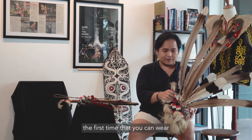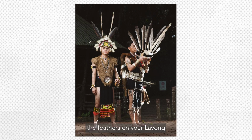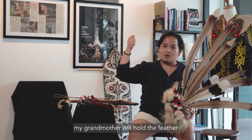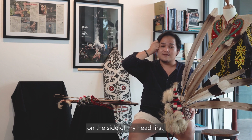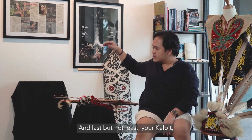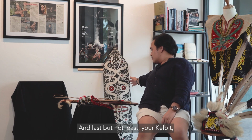The number of feathers that one wears on the lavong laga is their status in the community. For us, the first time that you can wear the feathers on your lavong is when you're of age. The initiation was my grandmother would hold the feather on the side of my head first, then I can wear it. That's basically it. And last but not least, your kalbit, the shield.